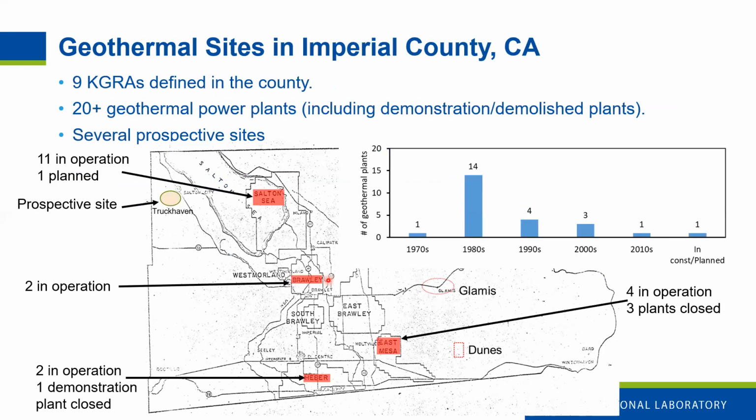Again, going back to this map, Imperial County is located in Southern California. Over the years, mostly in the late 1970s and early 80s, USGS has defined several KGRAs, which means known geothermal resource areas, in this county. There are 9 KGRAs here. Out of those 9, 4, including Heber, East Mesa, Brawley, and Salton Sea, are the KGRAs that host geothermal power plants. Most of the geothermal power plants in this county are located in the Salton Sea geothermal area. Currently this area has 11 power plants in operation.